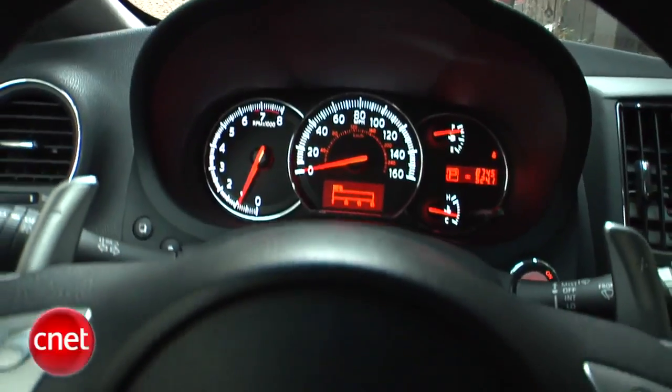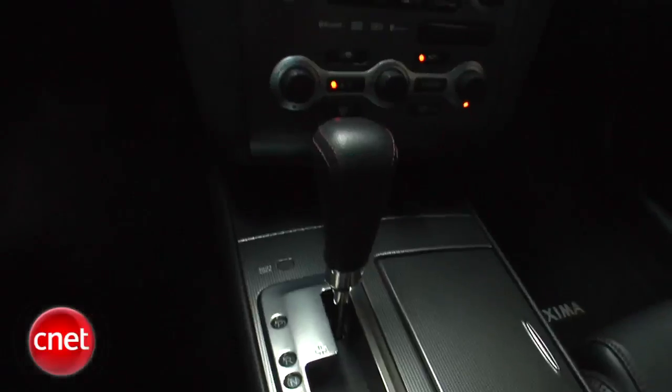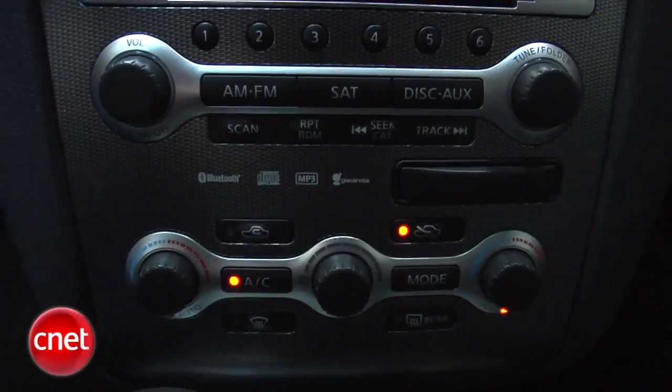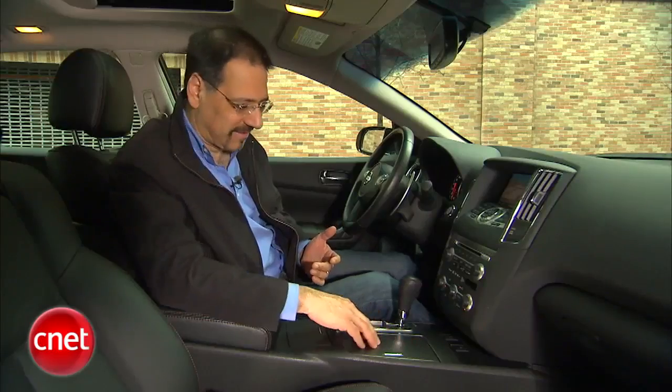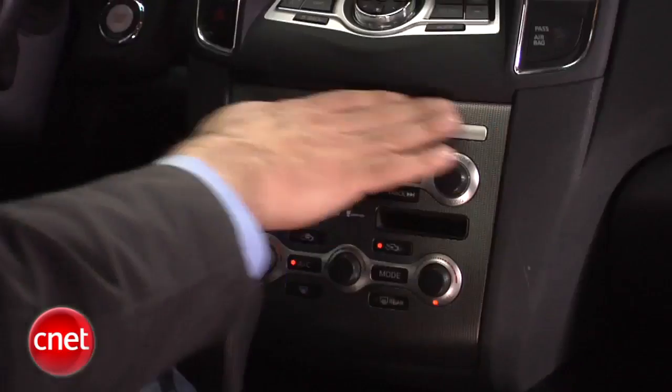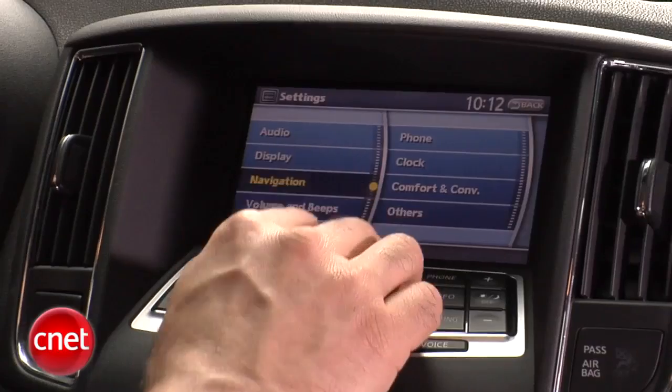Now, inside our Maxima, I am less convinced than some people that it's kind of like a baby Infiniti. There's still an essential cheapness to this car. For example, this metal surface is not a faux carbon fiber or an engine turn finish. It's just silk-screened, printed metal. That doesn't mean it's an ugly car inside. Let's start with the head unit, which has got some real nice Infiniti DNA.